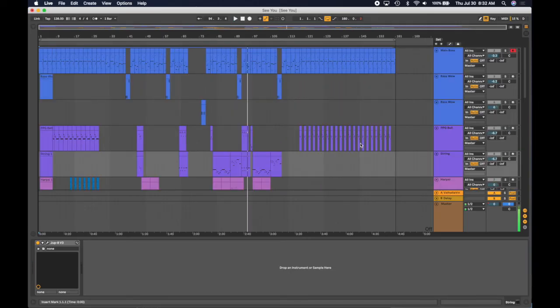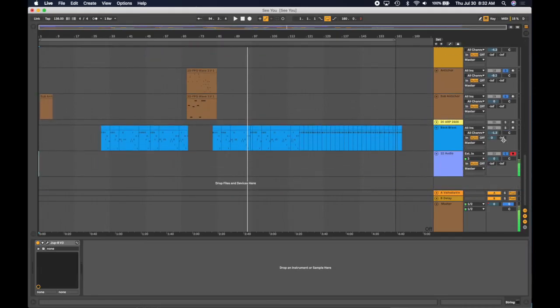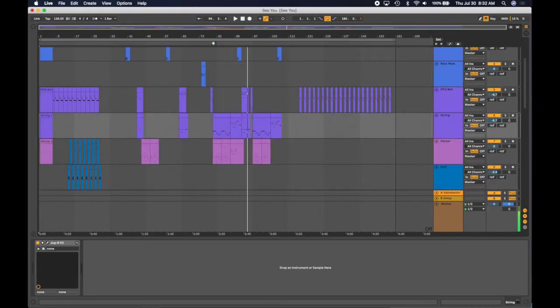I think I showed you all the patches. You should be able to recreate the song now if you have those VSTs. And so I'll play it out from the string section forward.